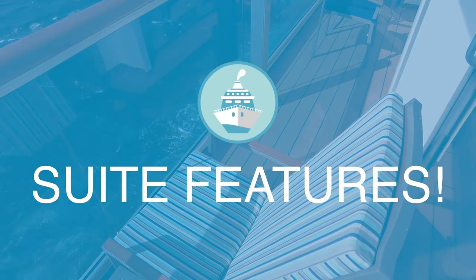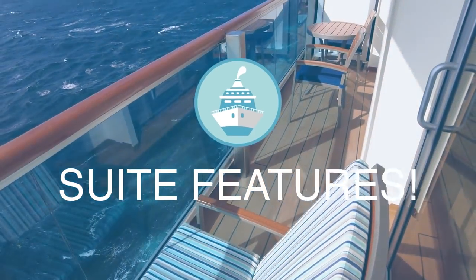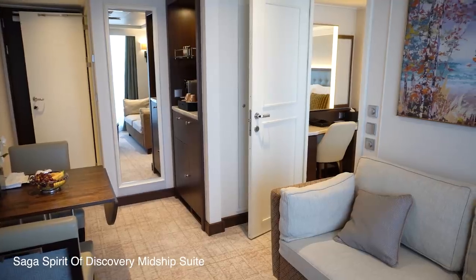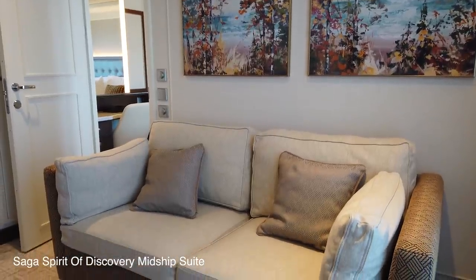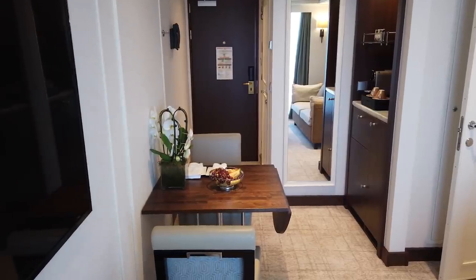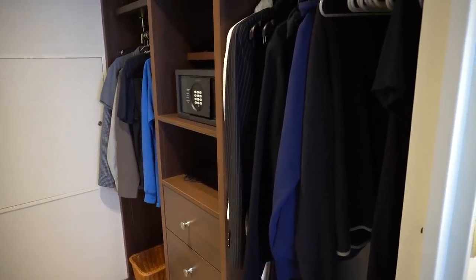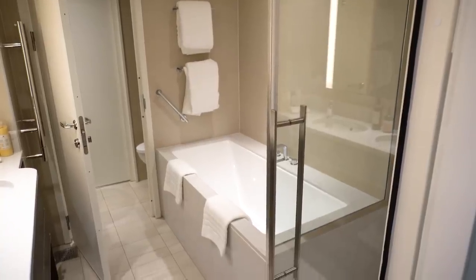One thing I quickly came to realize is that to be a suite, it has 6 key physical features. Now, how these features are executed and delivered across suites differs enormously based on the ship and the cruise line and which type of suite you're sailing in. The 6 features are as follows. You have a seating area, you have a dining area, you have a bedroom area, a walk-in dressing cupboard area, you have a bathroom, and then you have a big extended balcony area.